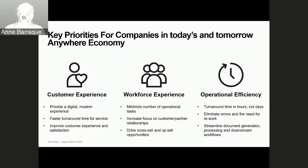If you look at your workforce, their experience is also really demanding. They want an opportunity to minimize the number of operational tasks, focus on their core business, and increase focus on customer and partner relationships. The workforce is also looking at driving cross-sell and upsell opportunities, so there's really a way to maximize those opportunities.